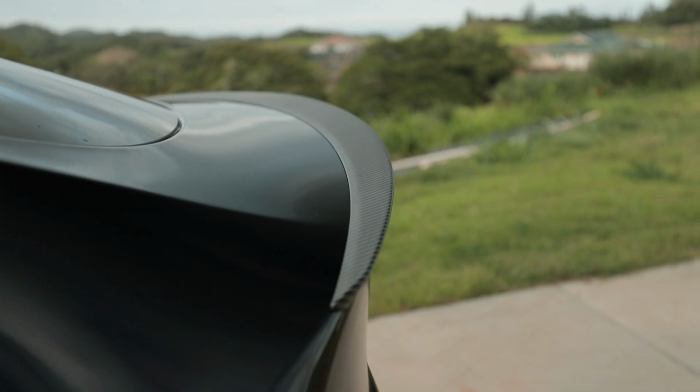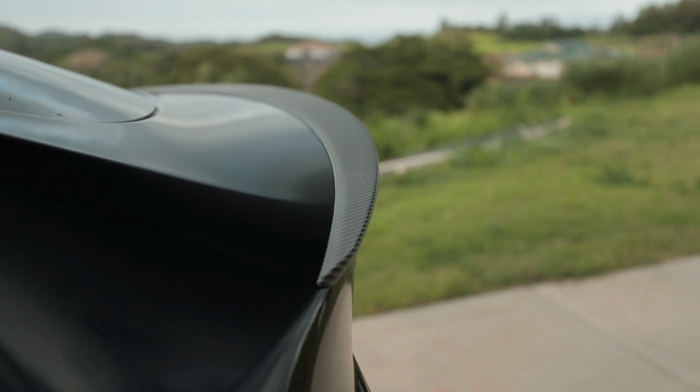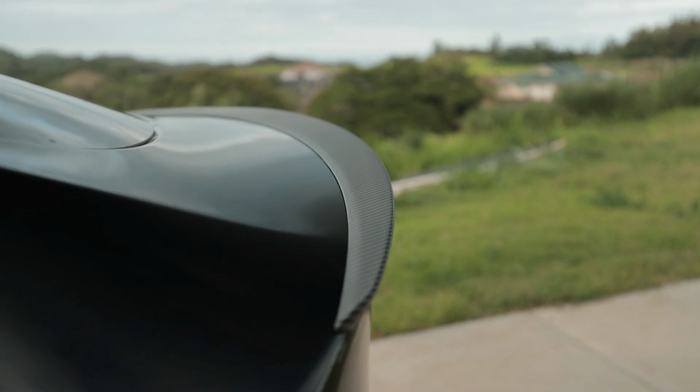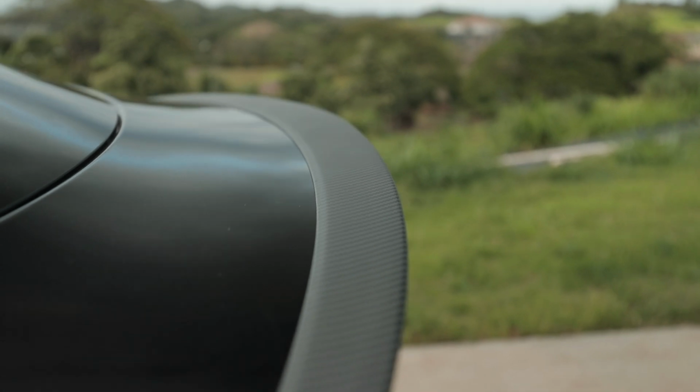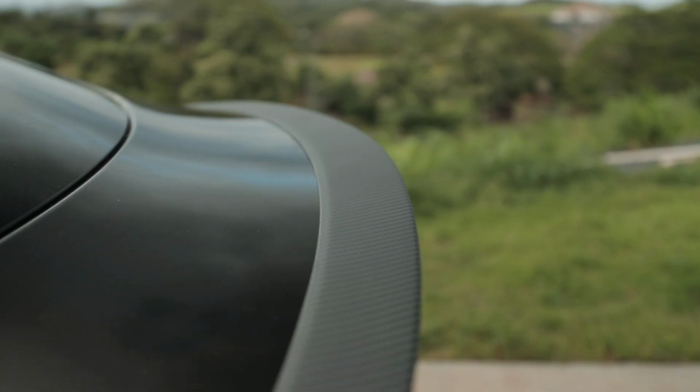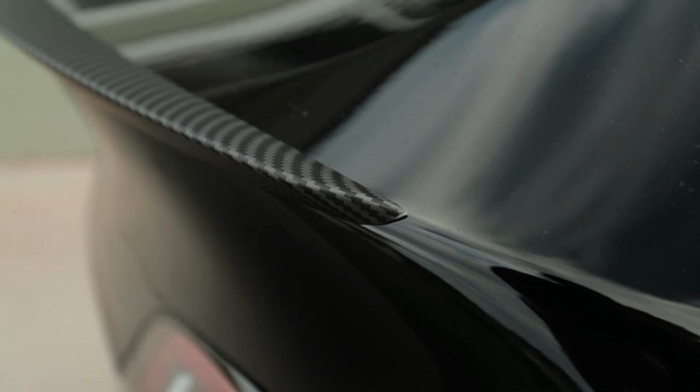All right, guys, this is it. This is the finished product. Everything looks so good. I've got no complaints at all whatsoever. I mean, for $120, this is a steal. This thing looks so good, so sleek. Sits super flush and tight. I know I mentioned early on that I've never put a spoiler on my car, but gosh, it looks so good, guys. It looks so good.